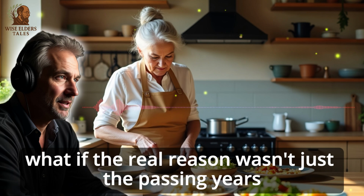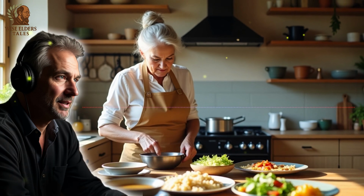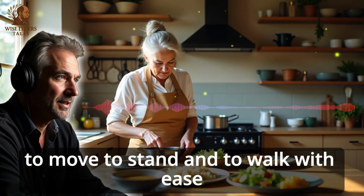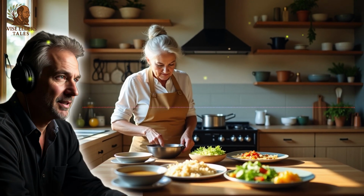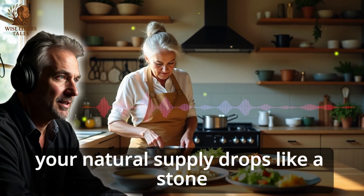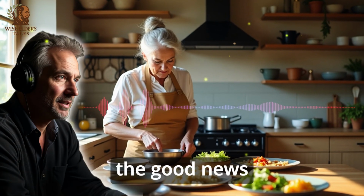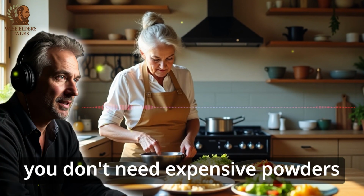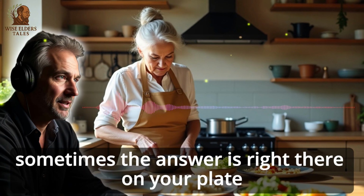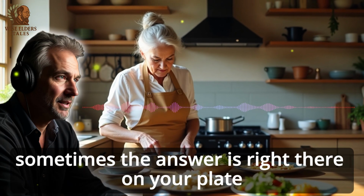But what if the real reason wasn't just the passing years? What if your body is simply missing the very thing it needs most to move, to stand, and to walk with ease? That missing piece is collagen, and after the age of 60, your natural supply drops like a stone. The good news? You don't need expensive powders or hard-to-pronounce pills to restore it. Sometimes, the answer is right there on your plate.